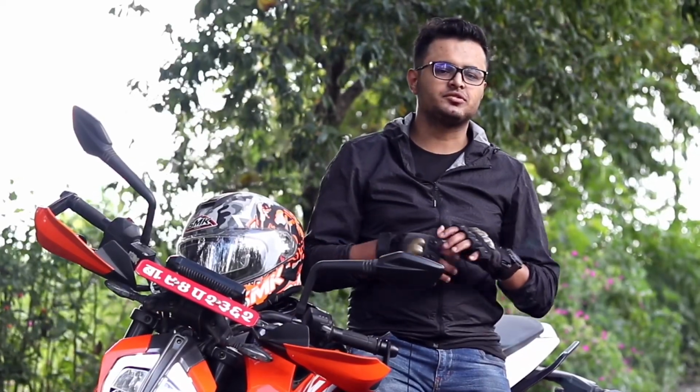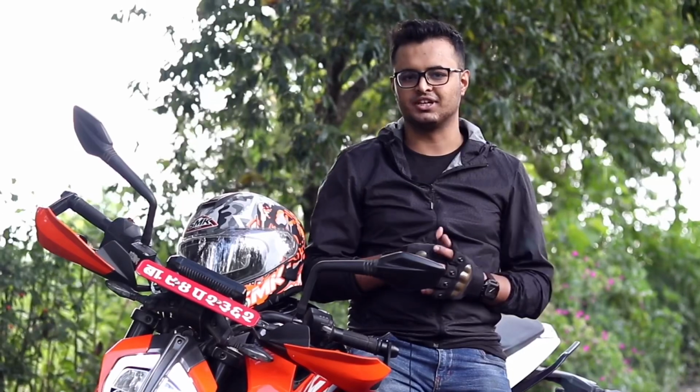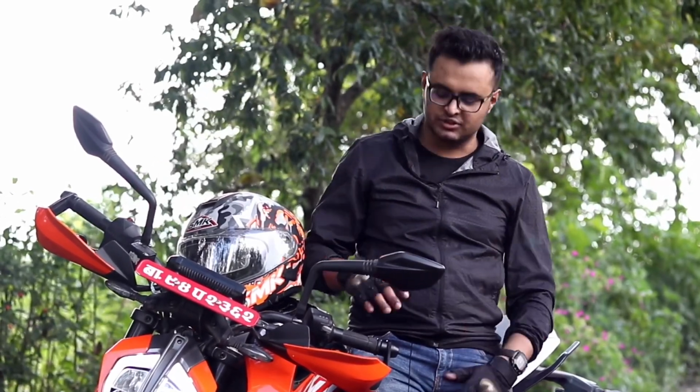In 2010, when KTM launched the Duke 390, it turned out to be a huge success. Then KTM revamped its design to a sharp-looking machine, which is by my side.